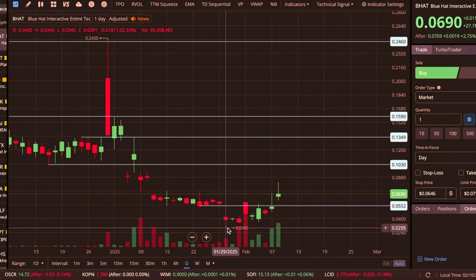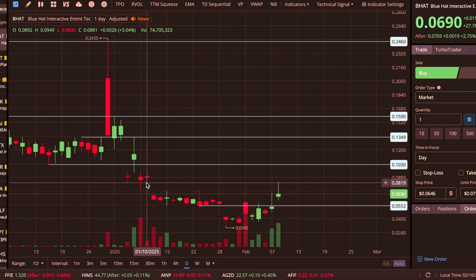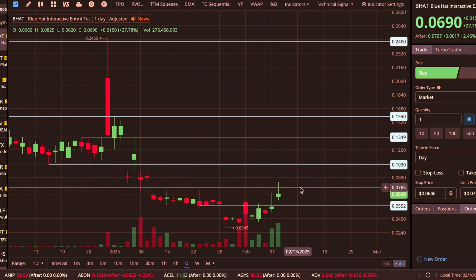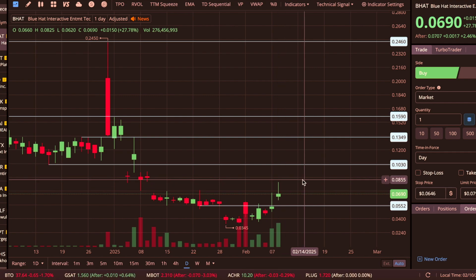Now, it did go ahead and fill this gap here, and it came in within a fraction of a penny of filling this gap here. I know it looks like it, but at least what I can see, this gap fill would be completed at 8.35 cents, and today's high was 8.25 cents, so a fraction of a penny off. Don't know if that'll matter, but I just wanted to mention it for all of you gap hounds out there.